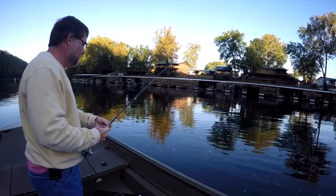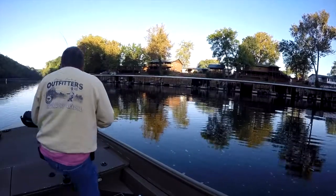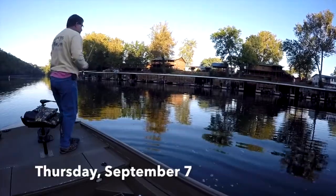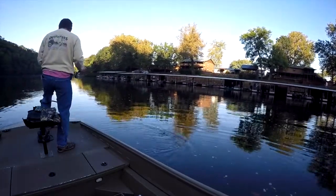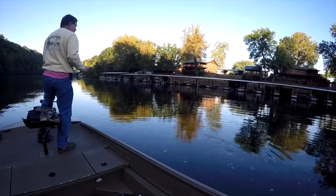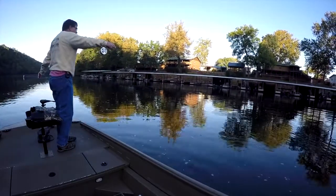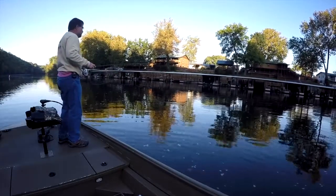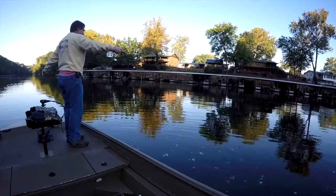Going to do one cast today. I've pushed out from the dock. They're not running any water. Today is Thursday, the 7th of September. They're not running any water, and we noticed just outside of our casting range, a lot of fish taking little things off the surface of the water. And so I thought I'd come up just out here.